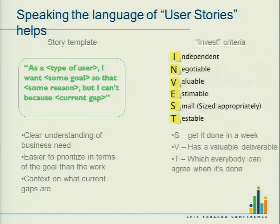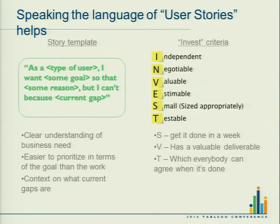There's some other things that go into good user stories. There's something called the INVEST criteria. I'm not going to go over what each one of these letters is, but I'll go over some of the good ones. So S, small or sometimes called sized appropriately, means it has to be small enough that you can actually get it done in your sprint, which for us was 1 week. That's a really high bar.